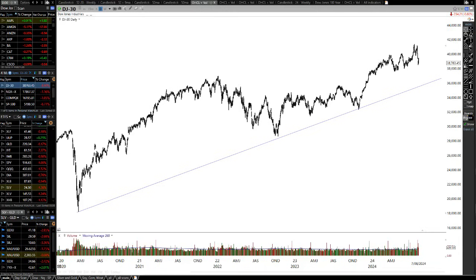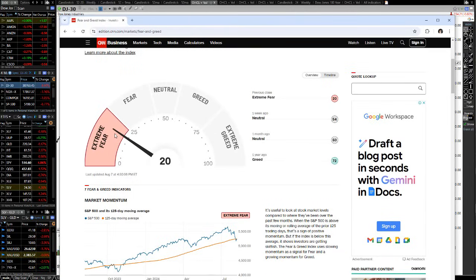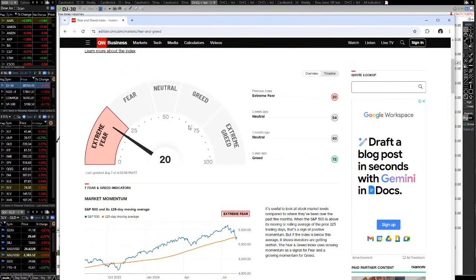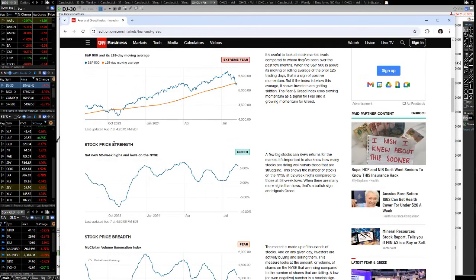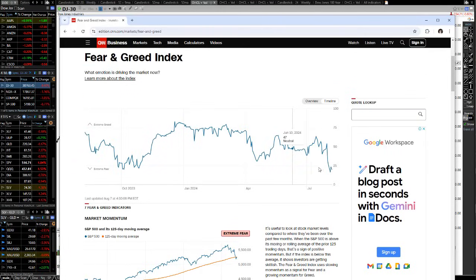I don't see that happening. And the reason why is because if I look at the fear and greed index, we're at extreme fear. And whenever this happens, right, it's only one thing. It's actually the stock price strength. If the stock price strength wasn't at greed, this thing would be pinging like down through here, right?